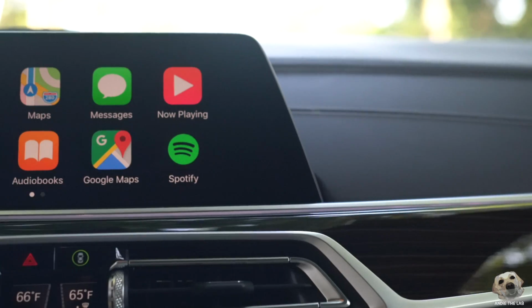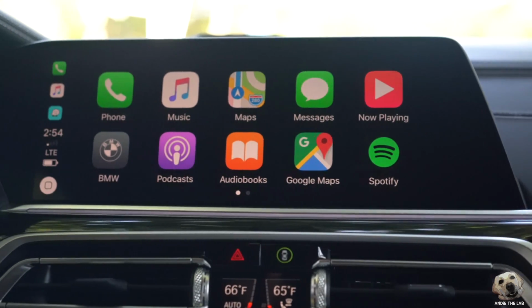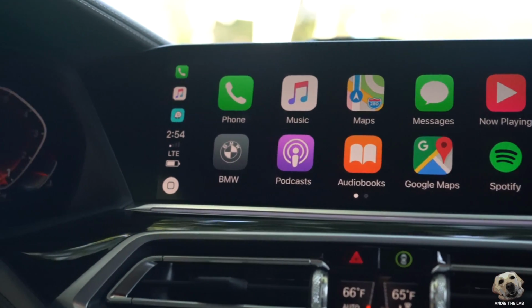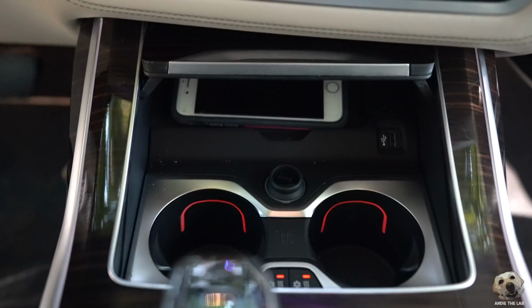Huge infotainment screen with Apple CarPlay. You don't have Android Auto. I feel like it takes a little bit of time to get your phone paired up, but you know what? It also works via Bluetooth, so you don't even have to plug in. Plus, this has a wireless charger by the heated and ventilated cup holders.